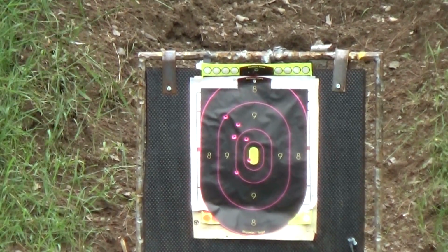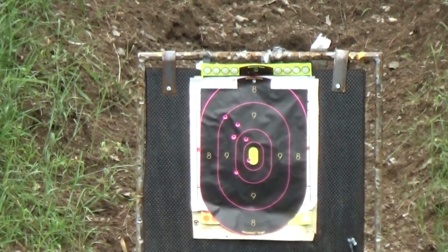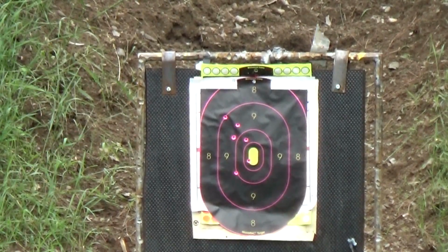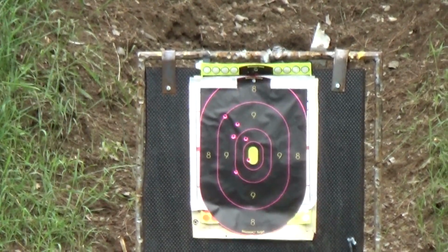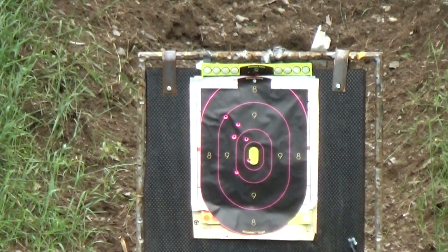Okay, that's it for that mag. Let's see here. Can you guys still see that group? Well, roughly about the same. So, Mr. Guns and Gear, you are correct, sir. At 100 yards, this thing does not group as well with the 1 in 12 twist.